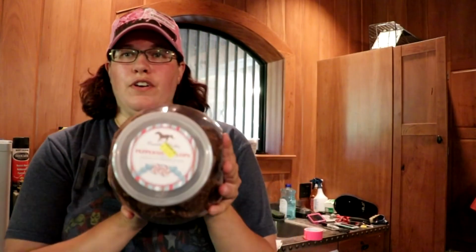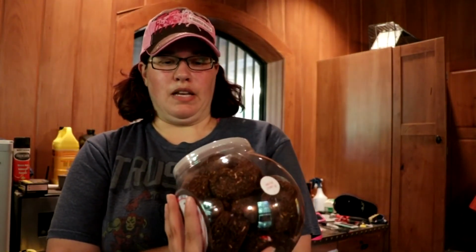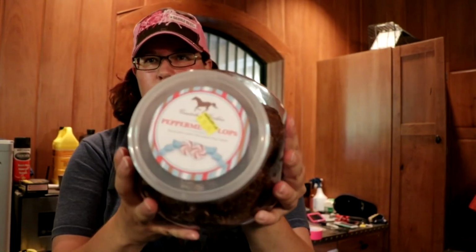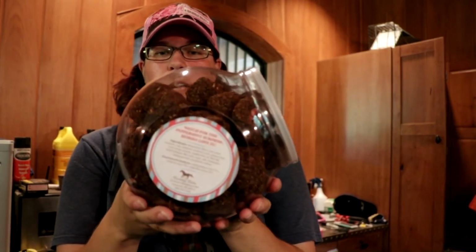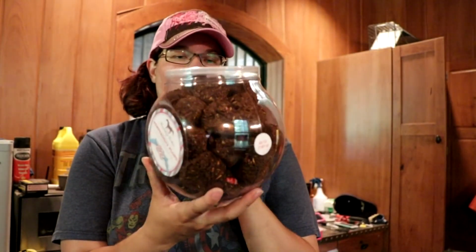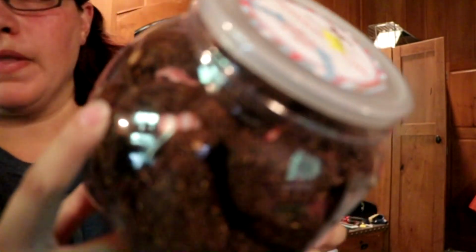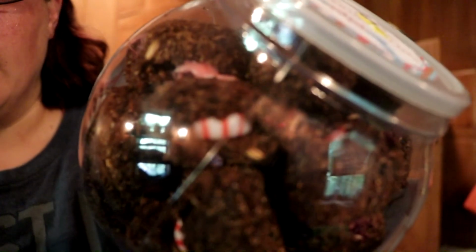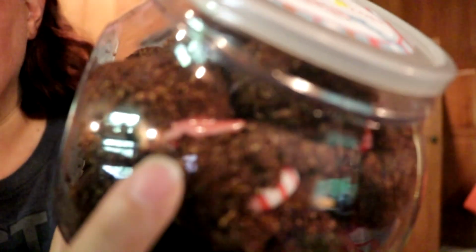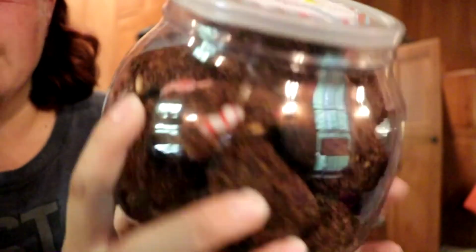Their absolute favorite, the peppermint plops. They love these guys. They have peppermint cookies inside them. And actually, look closely. This one's already melted, that's so gross. So that was our haul.